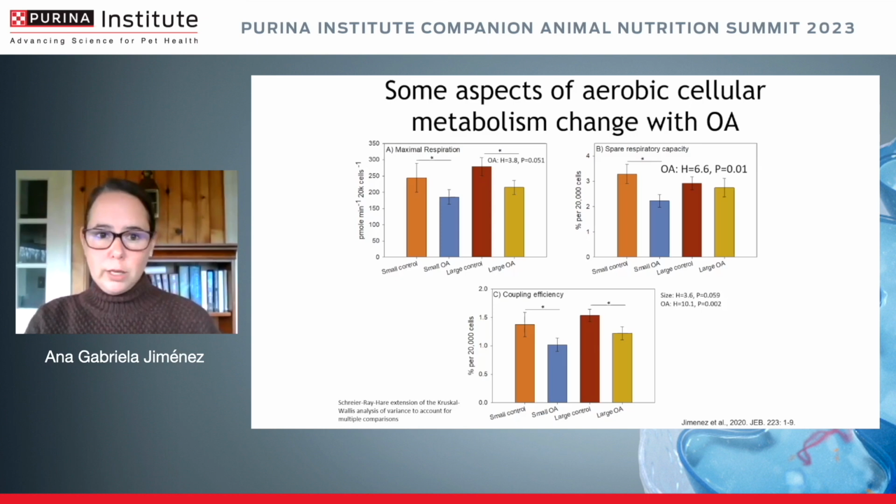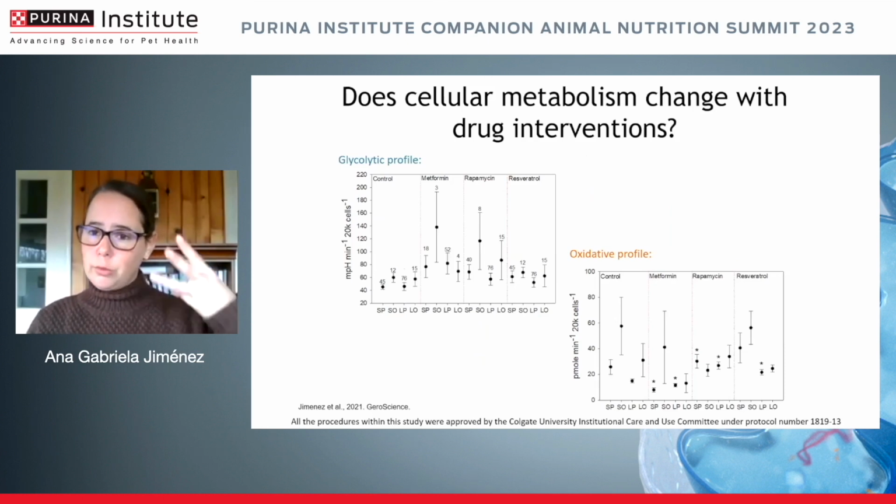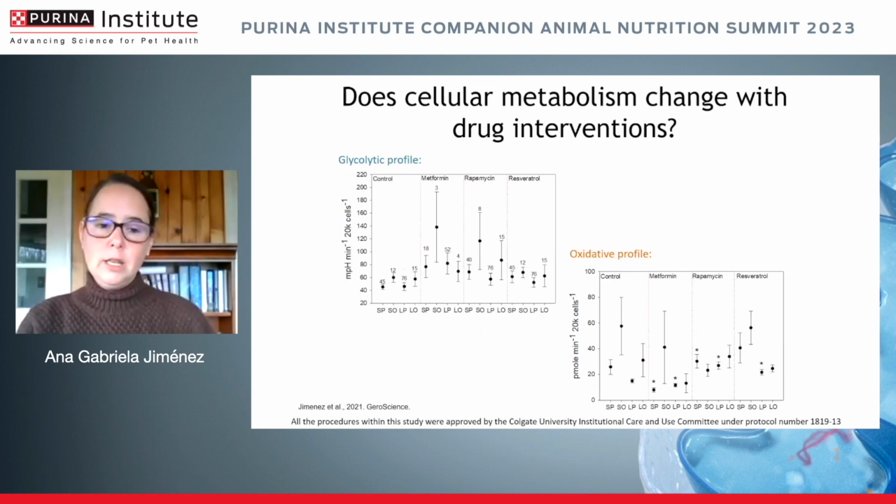As I said before, I want to very quickly walk you through cellular metabolic rates of primary fibroblasts in the presence of three different commercially available life-expanding drugs, and that's metformin, rapamycin, resveratrol. And so what you have here is the result of a glycolytic profile, and what you have here are the results of an oxidative profile. These are small puppy, small old, large puppy, large old, right? And so what we found was when we exposed these primary fibroblasts to these different drugs, the only drug that actually demonstrated lifespan increasing metabolic signatures was rapamycin, which you can see here.